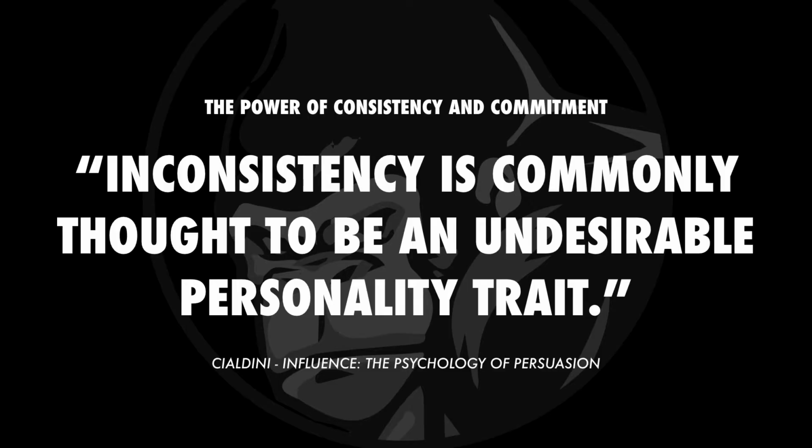Okay, so here's how it works. Cialdini explains that psychologically humans have feelings about the concept of consistency. For instance, he says, inconsistency is commonly thought to be an undesirable personality trait. We all know people who are flaky, who are inconsistent. And most of us do not want to be flaky or inconsistent. And so if we say we're going to do something, we're more likely to want to do it, or to at least feel guilty for not doing it because we said that we would.